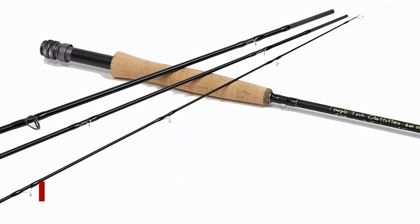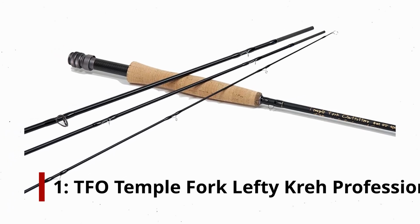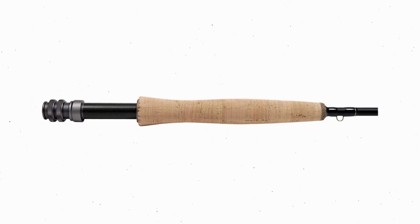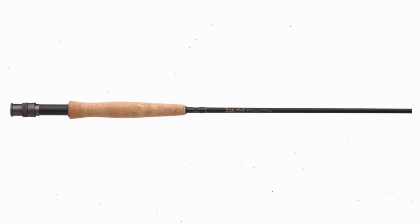On number 1, TFO Temple Fork Lefty Kreh Professional Series 2 Graphite Fly Fishing Rod. You may be like a lot of anglers and buy a TFO Lefty Kreh Pro just to have it in your tackle box or as a backup rod, particularly given its low price. Once you've tested it out on a fly fishing outing, believe me when I say you'll keep using it.